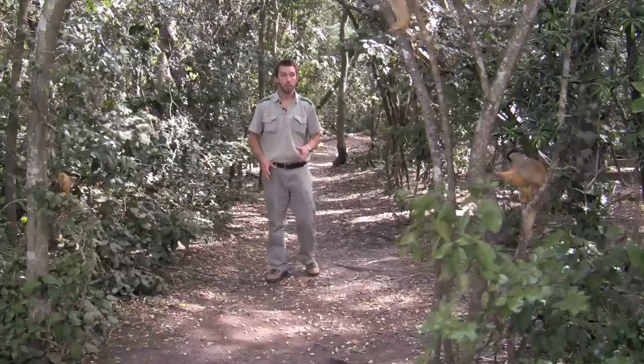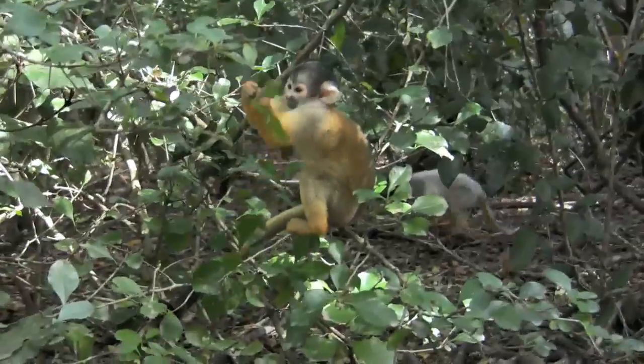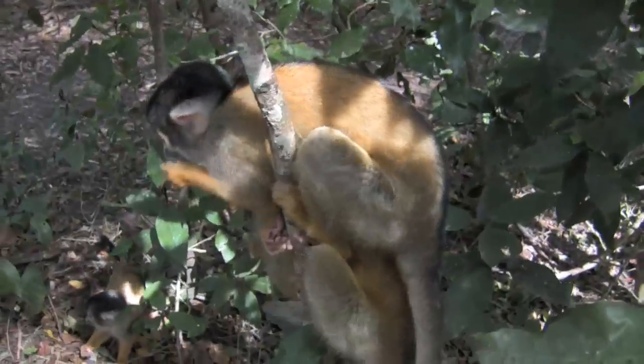This is a Bolivian squirrel monkey from South America, the Amazon. Look at how aggressive he is. These guys do not back down. If you see them by themselves, these guys are quite vulnerable. They only weigh about 700 to 1100 grams. So you don't see these guys by themselves. You find them in huge troops of 50, 80, up to 100 individuals, because that's how they protect each other.